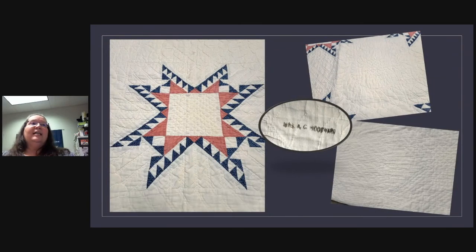According to our records, Lita Munsell made this quilt in about 1884 while she was living in Omaha. However, there is a stamp on the back that reads Mrs. A.C. Woodward. So we're not quite sure what that means. Perhaps that was somebody that just stamped it, or who owned it. Just not quite sure where that story comes from.